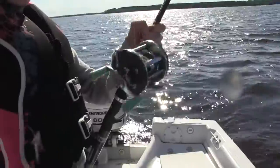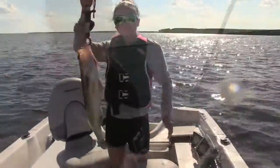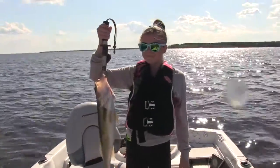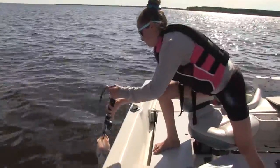How did that happen? The fish pulled really hard on you? Yeah. All right, well, let me get that fish out of that. We can show everybody. We measure, that's a 24 and a half inch walleye. Nice fish. He's over the slot, so we gotta let him go. Here, why don't you reach over to the side of the boat here, Em. You know how to release it?